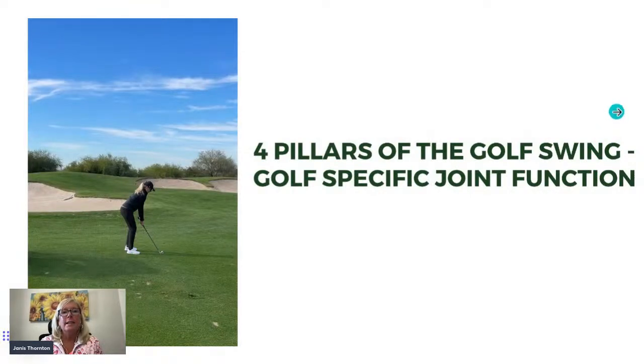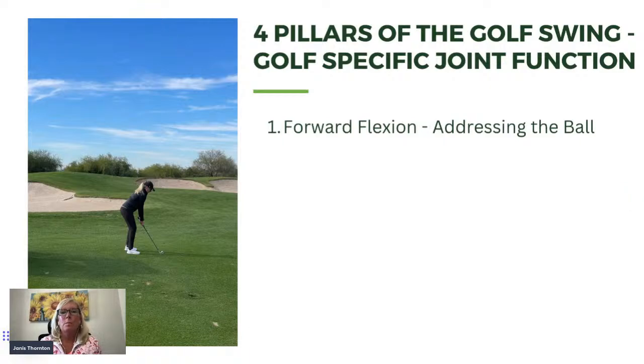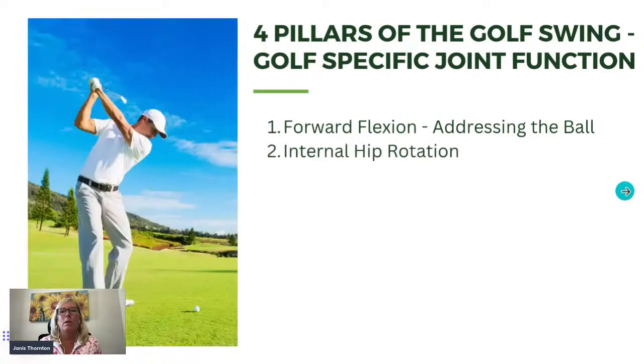Okay, let's dive into the 4 pillars of the golf swing and look at golf-specific joint function. The first pillar is forward flexion, and this is addressing the golf ball. In an older adult, you're going to find that they have a hard time addressing the ball. The next one is internal hip rotation, in the backswing and in the follow through, internal and external hip rotation.